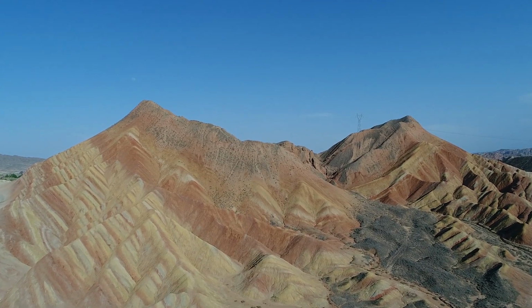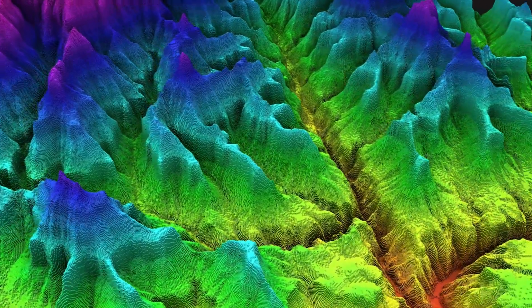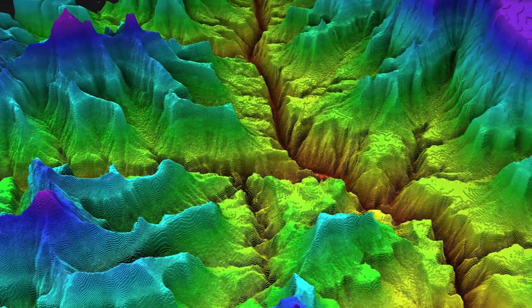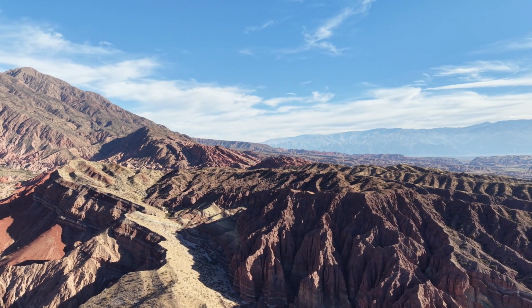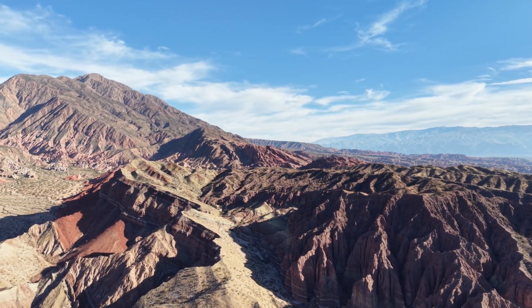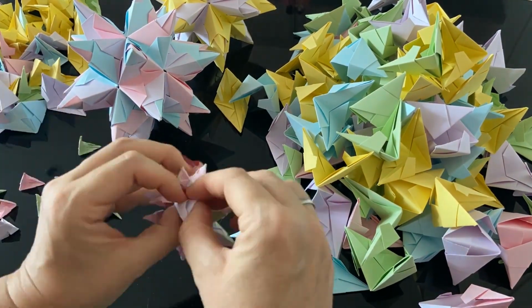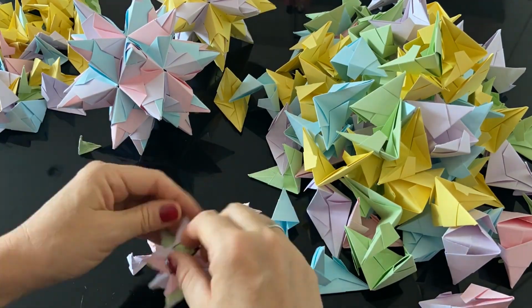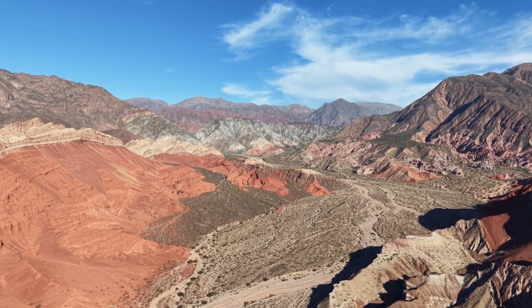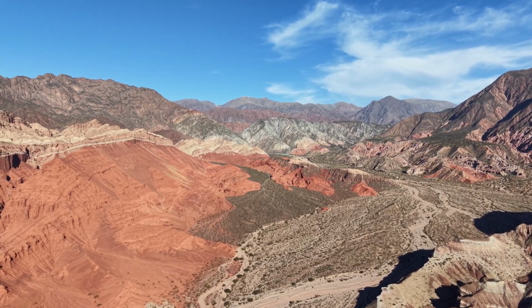Then came one of the most powerful forces on Earth, tectonic movement. As enormous geological forces reshaped Asia, the Earth's crust began to buckle and rise. The ancient layers of rock were pushed upward, folded, tilted, and exposed. Imagine taking a stack of colorful papers and squeezing it from both ends. The layers bend and twist. Something similar happened here. The once flat sediments became mountains, but the colors were still partially hidden. Another force was needed to reveal them fully.